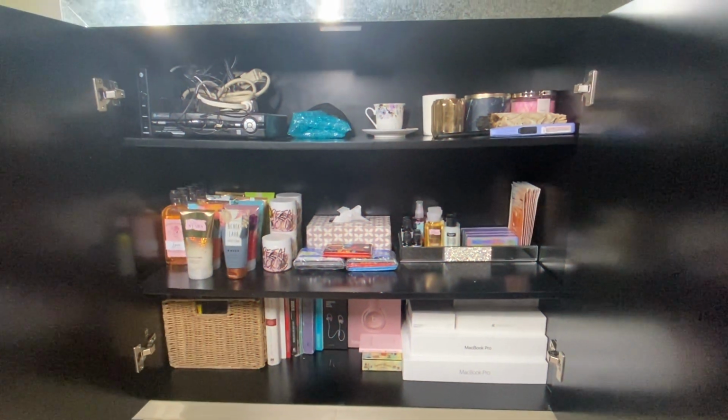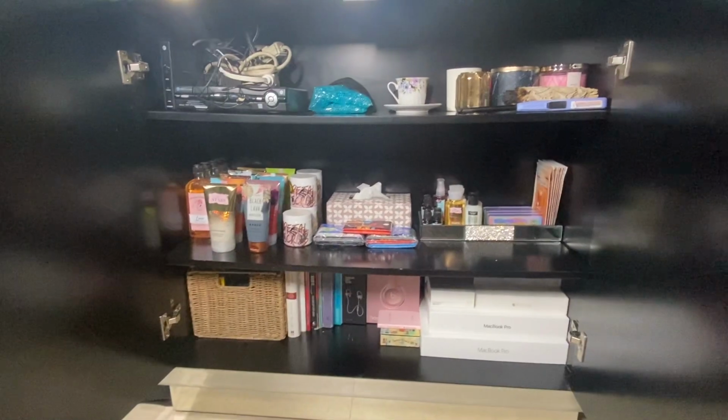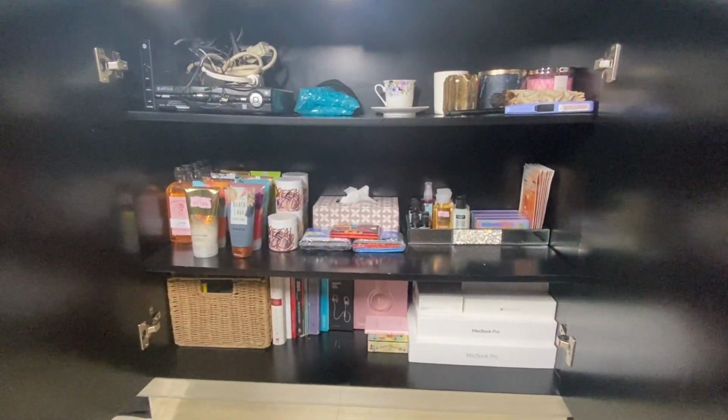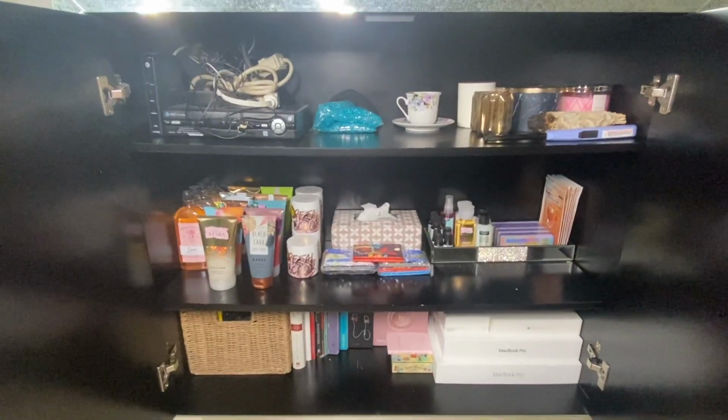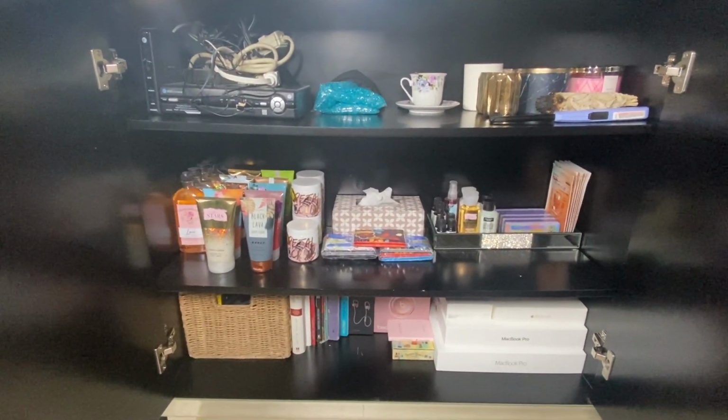There we have it. It looks a lot better, and I feel like the things I actually use I can access now. And then all the other things that I was keeping, I'm just gonna put in the outside closet. So this isn't a very long video or super exciting, but I'm just showing you all the things I'm organizing in my house.